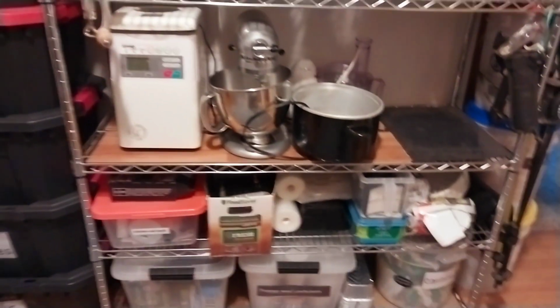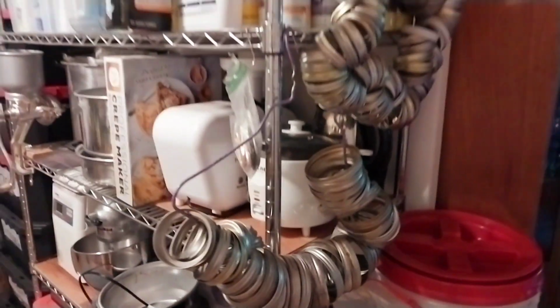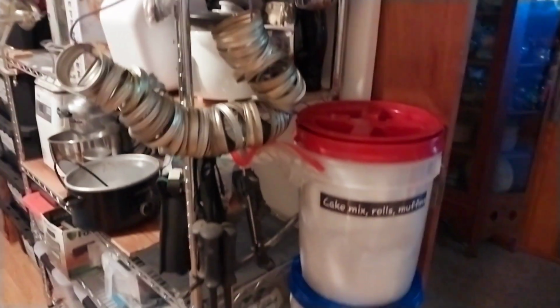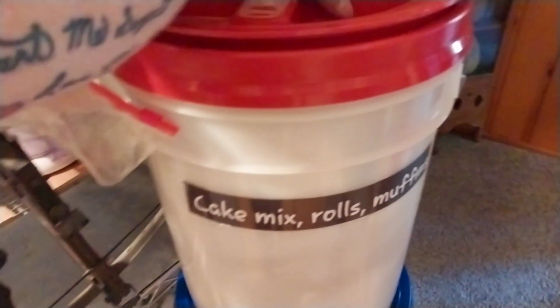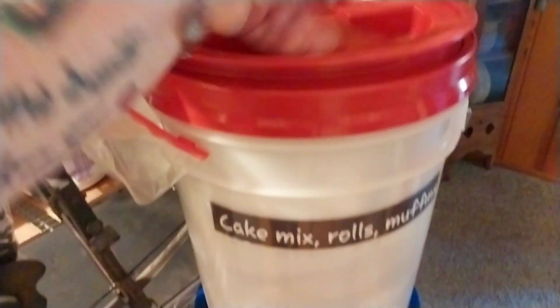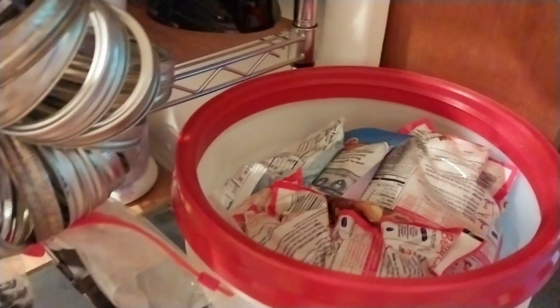Now, you probably have yours set up differently, but like I said, I don't have a lot of room. So I keep my rings here and some tubs here. Now, I use Gamma lids because the lids that come with these white buckets, I hate them. So I buy Gamma lids. You can get them at Winco grocery store. You can get them online. You can get them anywhere. Okay, so I have small mixes in here. Cake mixes, rolls, muffins.